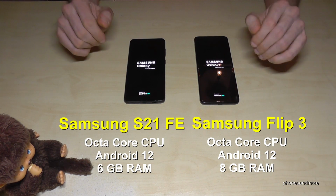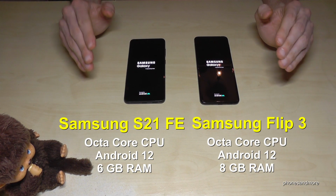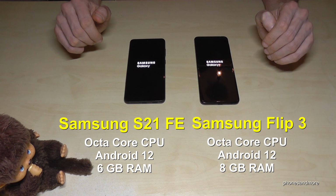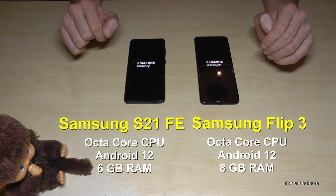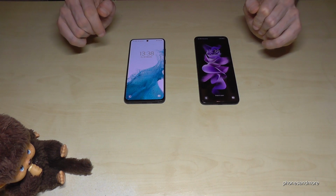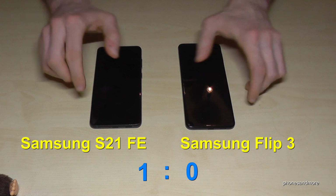Both phones have, by the way, the same CPU, a Snapdragon 888, and both phones have Android 12. The Flip 3 has 8 GB of RAM, that's the only difference, and the FE has just 6 GB of RAM. Point for the FE. Very nice. Okay, let's go into the next point.